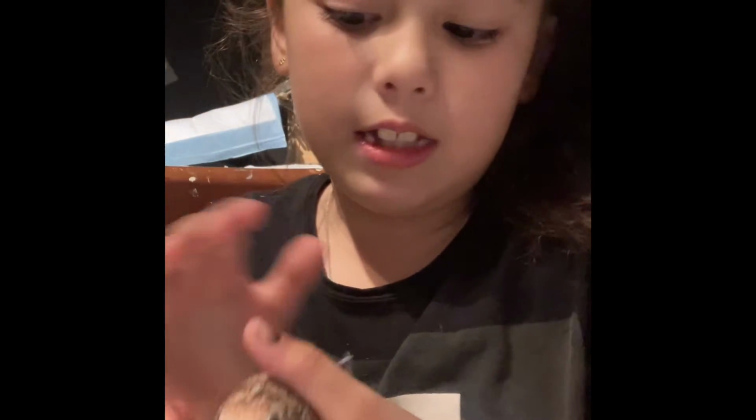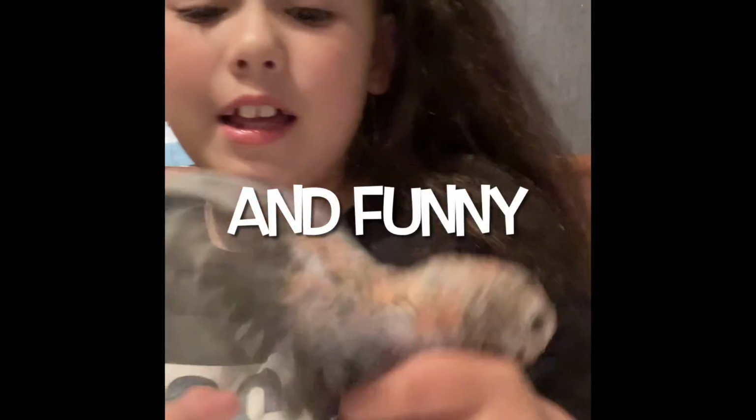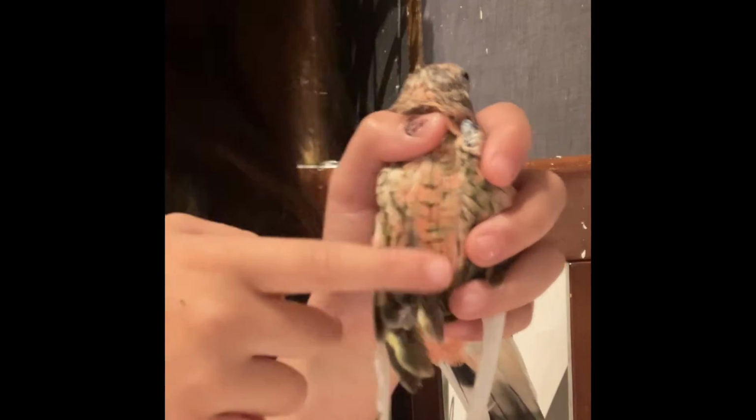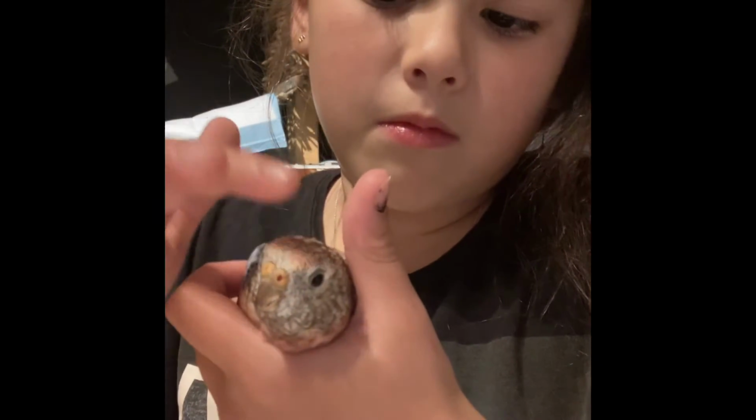Okay, now, I'm not holding her tight, I'm just holding her like this. Okay, here. See this? This is pink. She's a bit rainbow. It's okay, I'm not hurting her. She's just new from yesterday and I can't hold her that much.